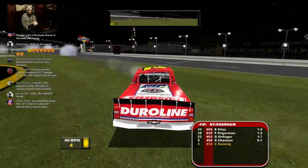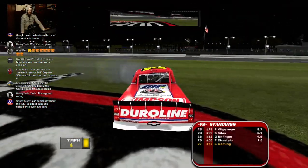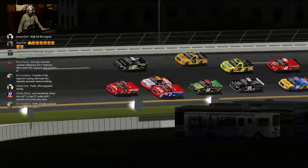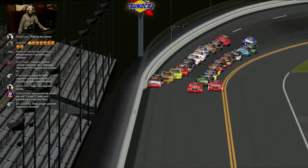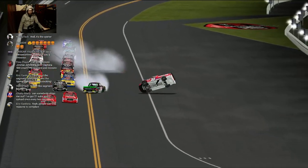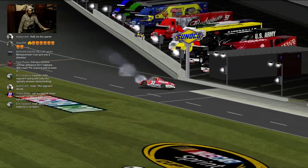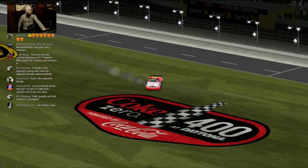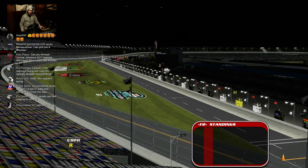Miguel Paludo just flipped over this time instead of hitting the wall. Aside from being on his roof for a little bit too long, that was a little bit like Rick Crawford's flip in 2004. He spun around on his roof a little bit too long, but that was kind of like Rick Crawford's flip. Alright, we'll try that again.